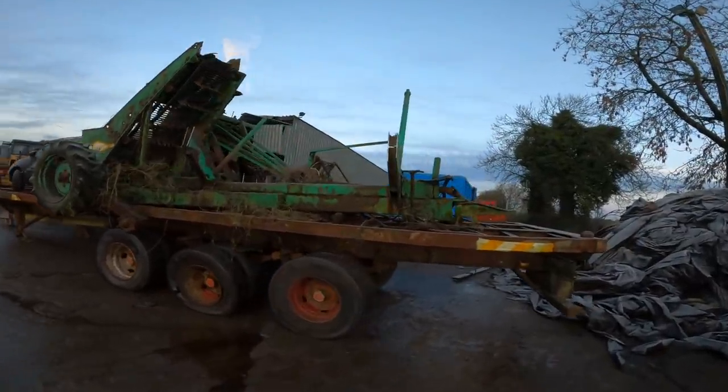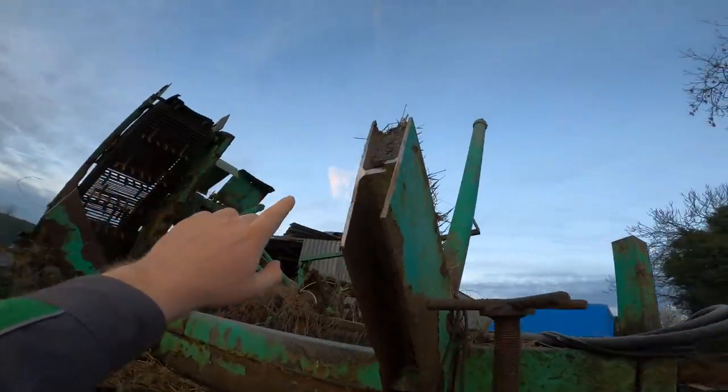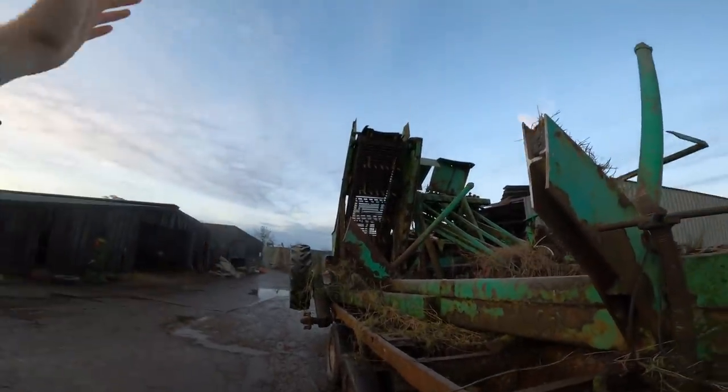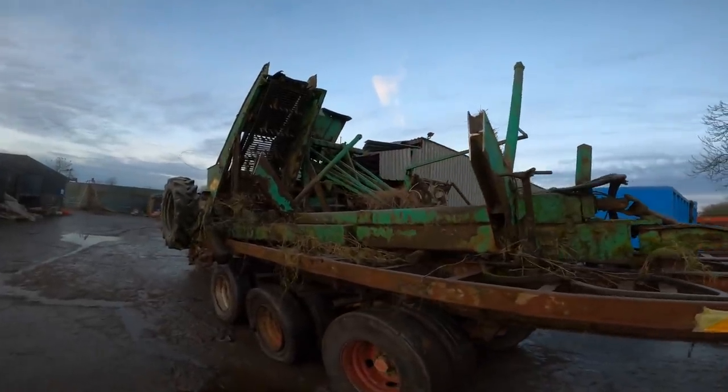You can also see where he cut off the arm that came out on that, because it was like 4 foot out over here. Bad enough that that's out, but that was way out. So he cut that off as well, so that we'd be able to move it a bit handier.